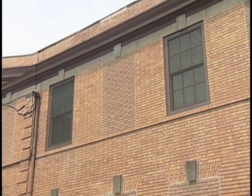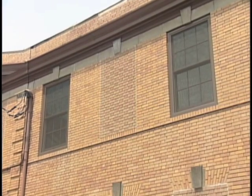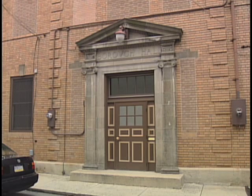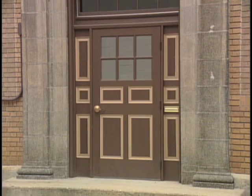A little while later, some more funding became available, and we finally were able to do something to the exterior. We installed some new windows that matched the ones visible on old photographs, and a nice new front door, which again was a historic throwback to the original photographs they had.